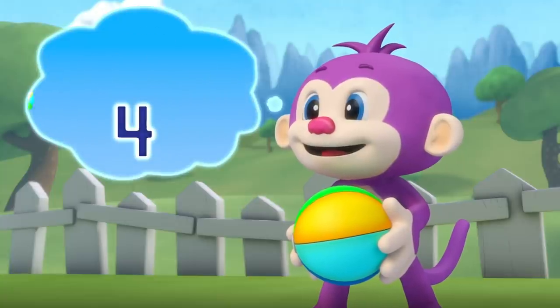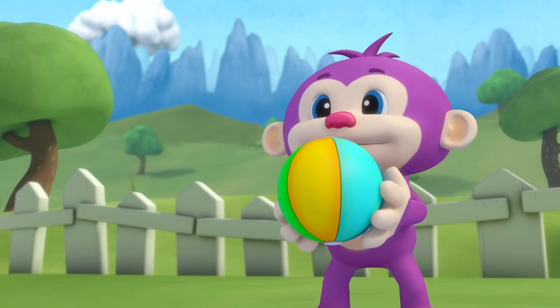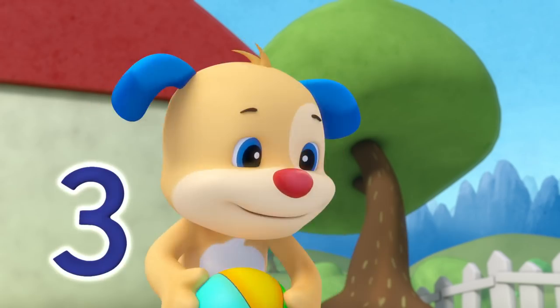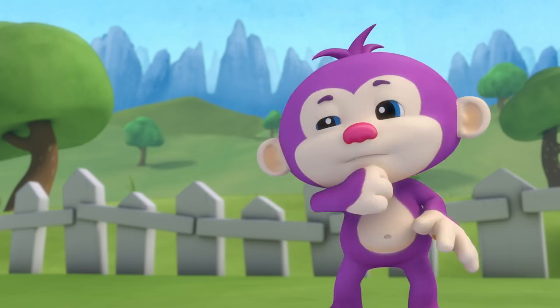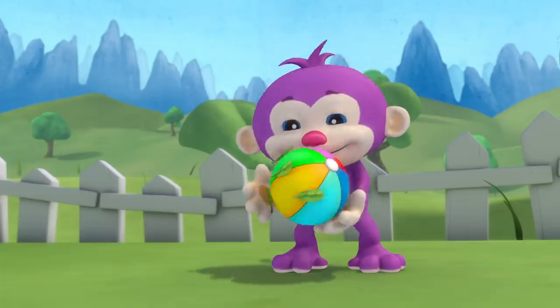Let's try to catch the ball 5 times. Puppy and monkey throw the ball. How many times can you catch the ball? 1, 2, 3, 4. Throw the ball, catch the ball. How many times can you catch the ball? Nearly there!